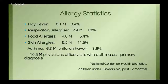And now let's look at asthma. 6.3 million children have asthma. That's 8.6% of the population of children under 18 years old. And look at this number. 10.5 million children saw a physician in their office with asthma as the primary diagnosis in the past 12 months. Wow. These are huge numbers. Our children are suffering. Our children in our country are suffering. These are huge numbers. This is just the tip of the iceberg of where these brain issues are really coming from. If the inside of my physiology is literally changing me, it's changing their brain.